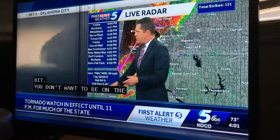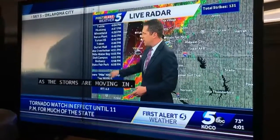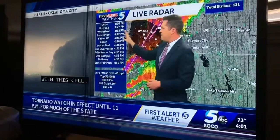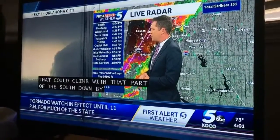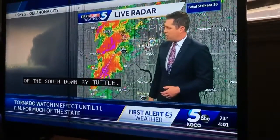Still have a tornado index of a 4.8 with this cell. Going to watch that, see if that can climb. But with that part of the cell, down by Tuttle, comes in at 4:04. Mustang 4:27. Yukon 4:46. Lake Overholser 4:50. Dell Campus, Bethany, State Fair Park, right by 5 o'clock.